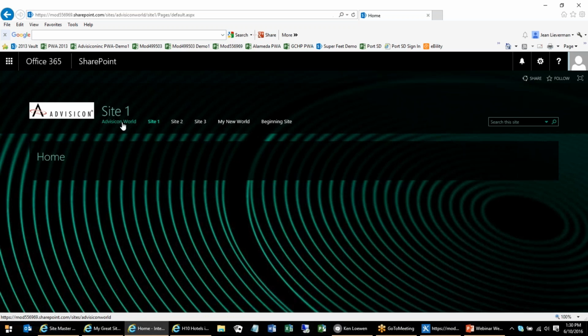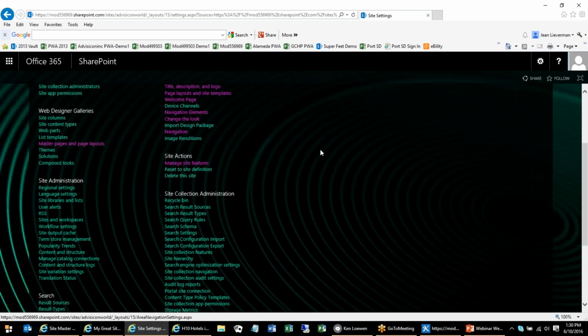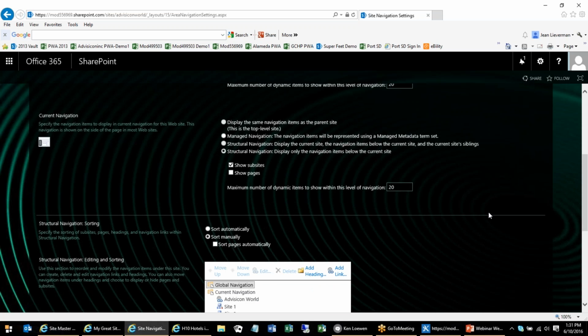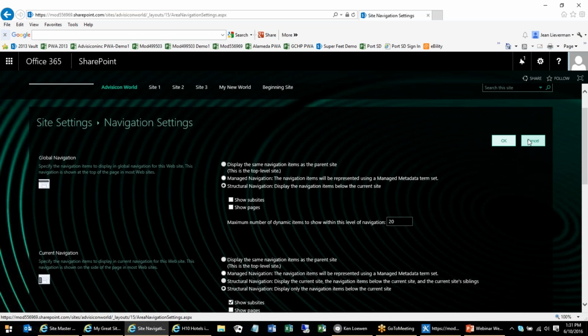And so from here, if I come back to my Advisicon world, just to show you in my site settings, I went into navigation and I did some things. I said show my subsites, and then here are the subsites, and I moved things around because normally this would just sort it alphabetically. I changed the page layout, and I changed the configuration here.